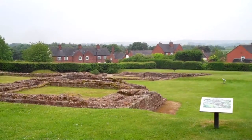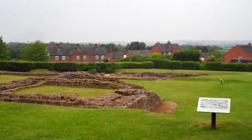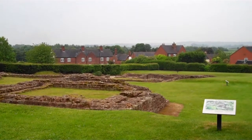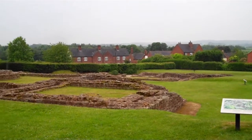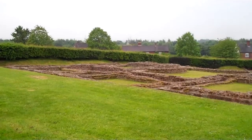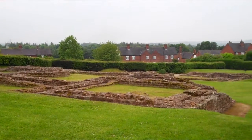In the distance, right at the back, you can see what would have been essentially a multi-purpose sports complex. I guess it's got a bathhouse, a changing room, a gymnasium of sorts, and the structure you can see in the foreground is actually a Roman mansion, the foundations of which are remarkably intact, seeing as they've been here for some 2,000 years.